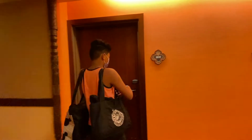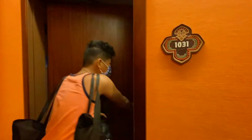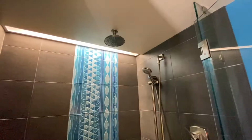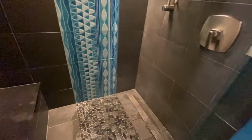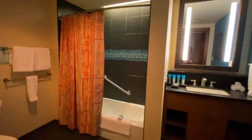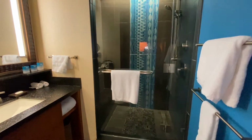Going to check out her room. That isn't one. Oh, I thought that was a door. From here, this is the bathroom. Turn it on. There's the bathroom. There is another bathroom. This is the second bathroom.